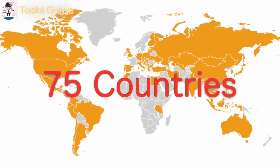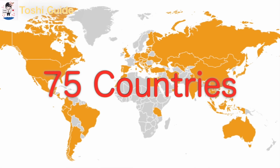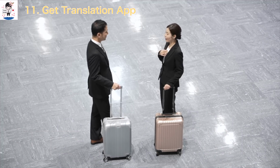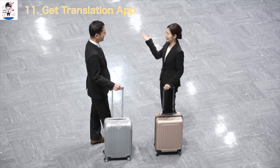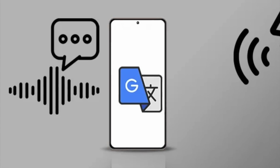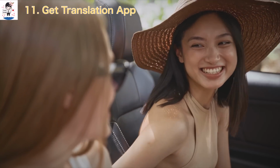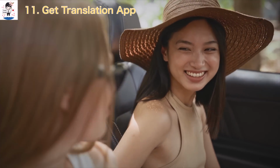I've had the opportunity to travel to 75 countries, and Google Translate has consistently proven to be a reliable companion. What sets it apart are its two standout features: voice translation and image text translation. The voice translation feature allows you to have real-time conversations with Japanese people.